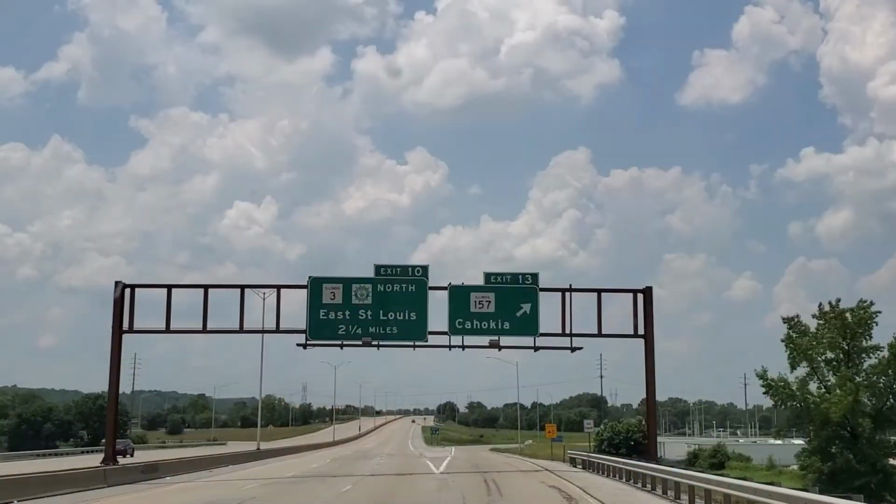So I think right now we are on our way to Cahokia, Illinois. There is a courthouse over here that apparently has been drug around all over the place and finally returned to its original home, and so we're going to go check this out.